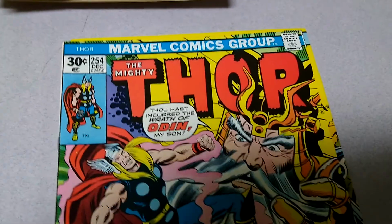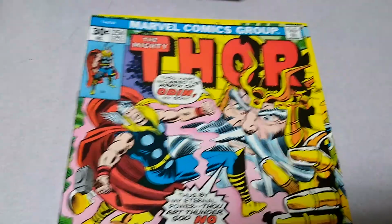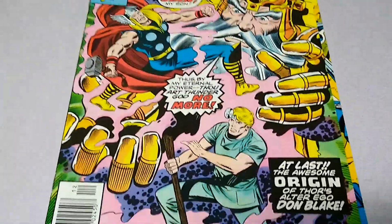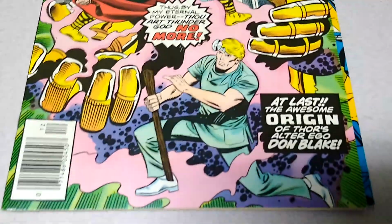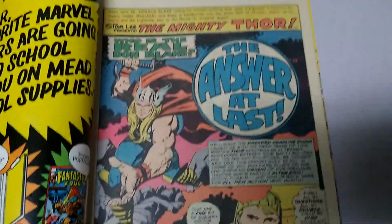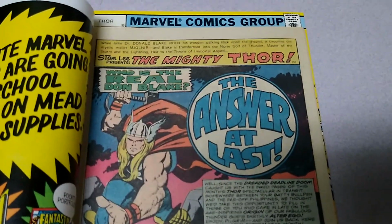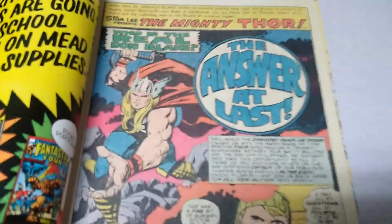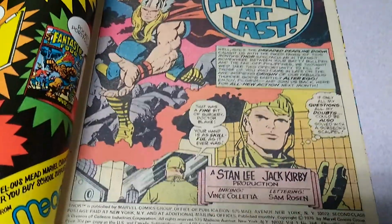Next up is Thor number 154. Nice 30-cent cover price. It says it's the origin of Thor's alter ego, Don Blake. So that should be a clue right there that this story is actually a reprint story also. And they're blaming it on the dreaded Deadline Doom. But it features the great Jack Kirby artwork with a Stan Lee story.